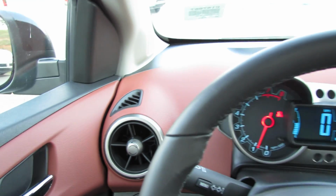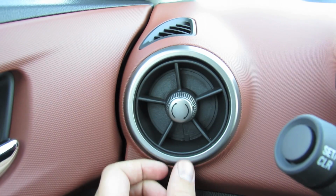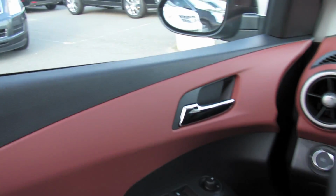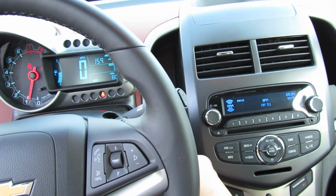And another unique styling cue is the aircraft inspired vents. To close them, just twist it, and it brings up a little cover. Pretty nifty. Fantastic little subcompact. Gonna shut her down. And we'll check out the back seat.